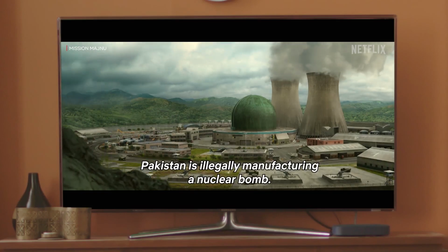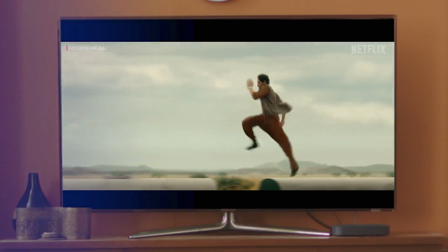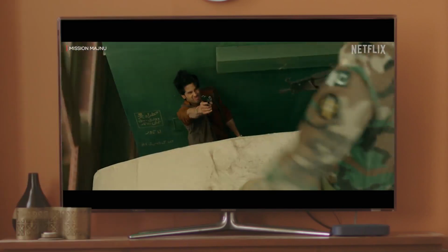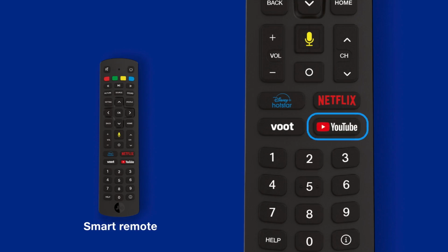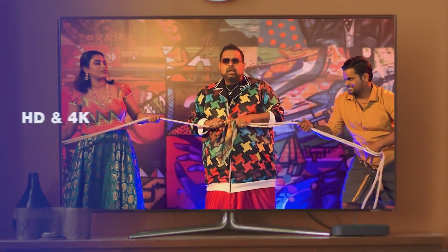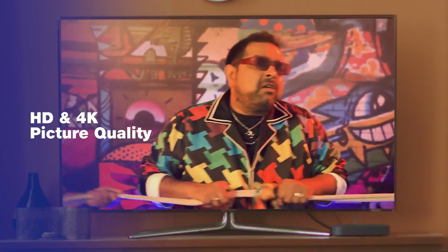And you can watch all of this in the comfort of your homes in HD quality and with digital surround sound. Jio Fiber also lets you enjoy YouTube on your big TV screen. So keep watching kids videos, cooking videos or music videos endlessly with unlimited internet data, great picture quality and no buffering.